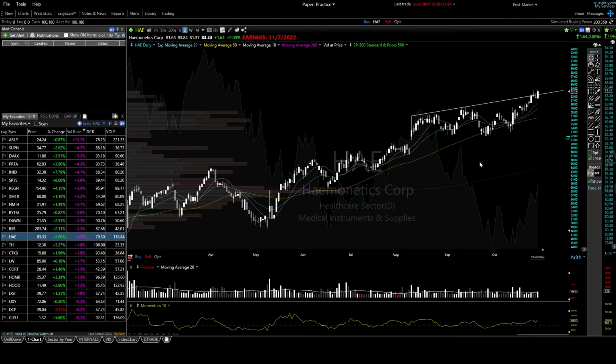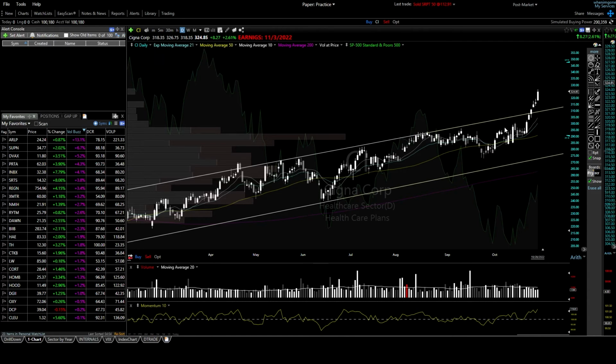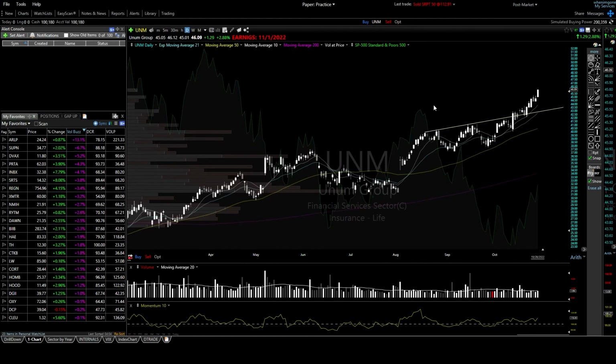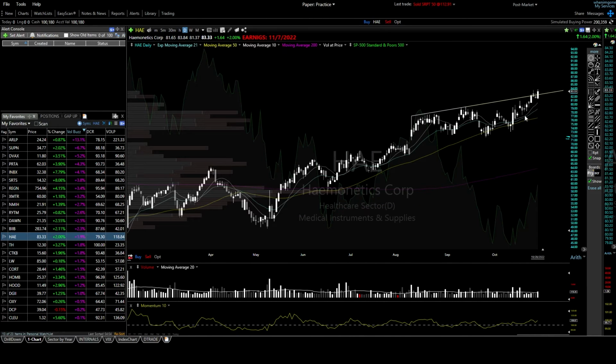HIE, medical instrument supplies. The only reason why I'm listing that, I don't like this upwards resistance breaking through it. The only reason why I'm listing that is because past 2 weeks we've had two stocks that have just broken out. One is Cigna Corporation Healthcare Plans, and the other one is UNM. You can see that insurance life just blasted through that. So I have it here. Earnings are coming on the 7th of November.